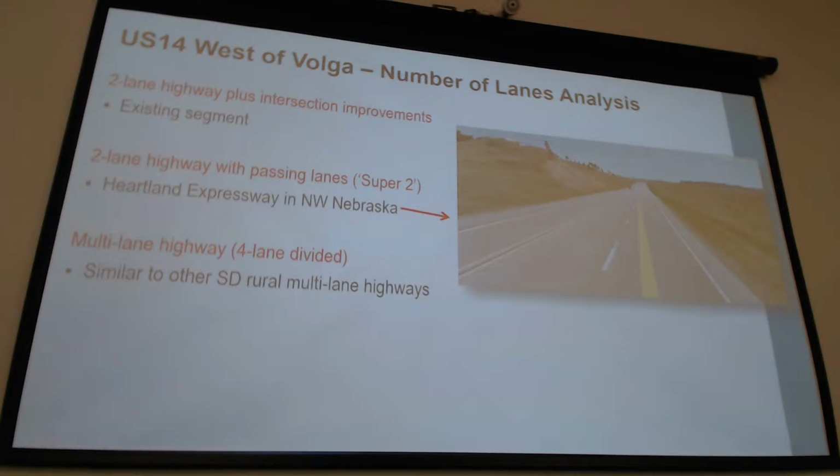Then the third concept we're looking at is a multi-lane, 4-lane divided, which is very similar to a lot of the rural 4-lane divided cross sections you see here in South Dakota, pretty similar to what you see between Volga and Brookings. Like I said, we're still in the analysis phase, but if you have any questions, by all means, please let us know in the open house portion.